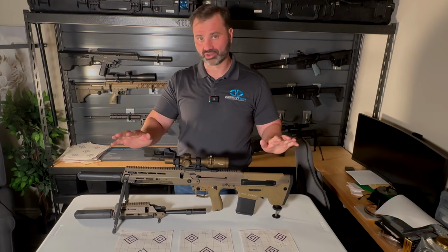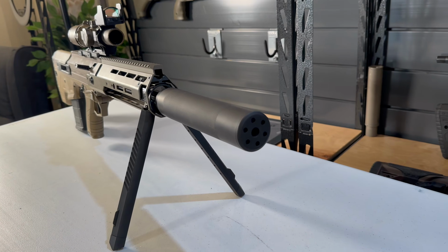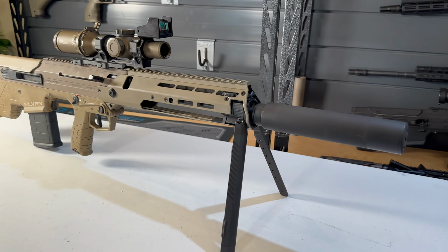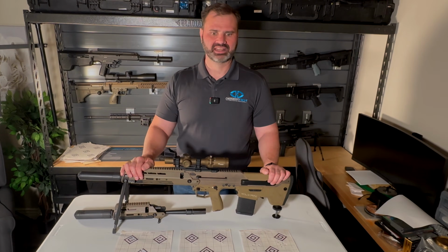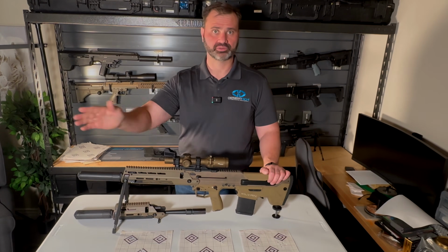And last week we took you on a deep dive into the Wolverine and its accuracy capabilities. We showed you several different setups and different ammunitions and different barrel lengths and support systems to try to illustrate the differences in the accuracy results.